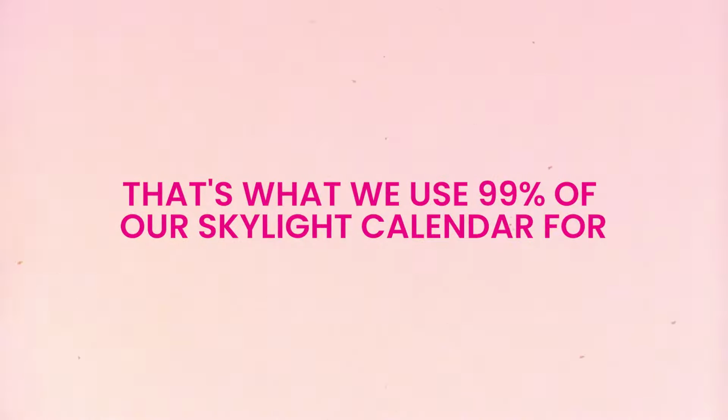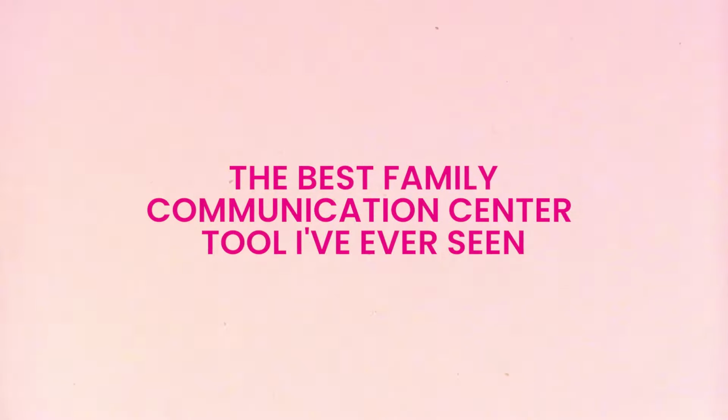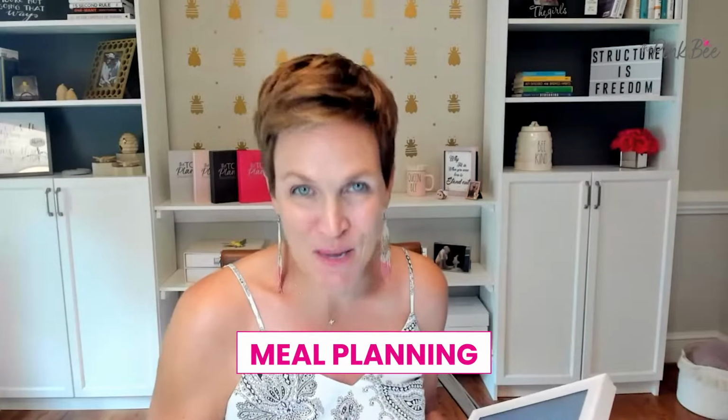Okay, we've kind of touched on the highlights of the calendaring portion of it. And again, as I mentioned, that's what we use 99% of our Skylight calendar for. It is the best family communication center tool I've ever seen. This is why I'm obsessed with this. The second tool that we use the most is meal planning.